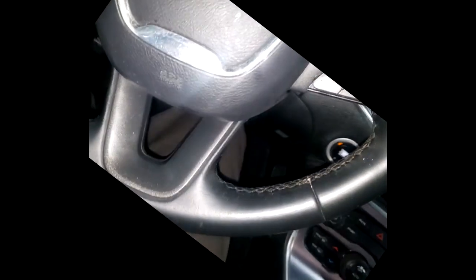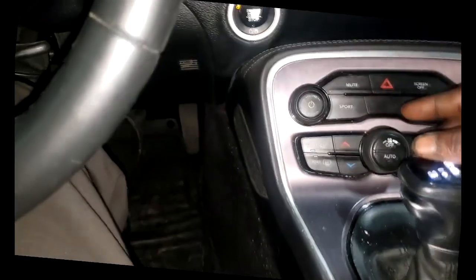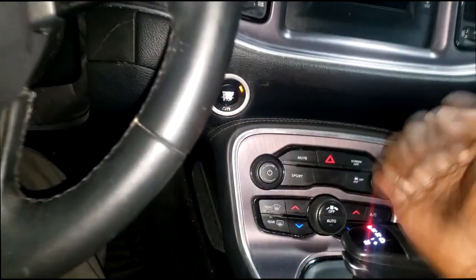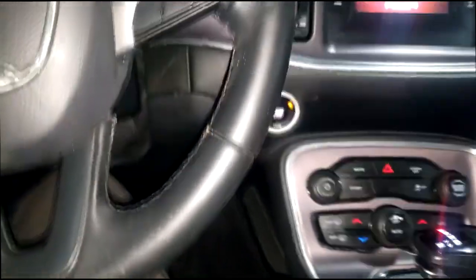Let's see. Do I have cranking back? Alrighty. Where's my key? Key right here, present. Foot on the brake. All right, guys, cross your fingers. Look at that. Boom! It is running, guys. I have my crank back.